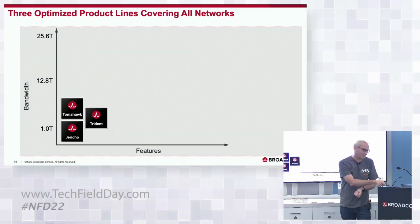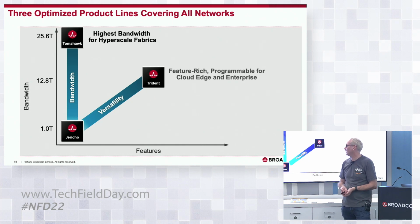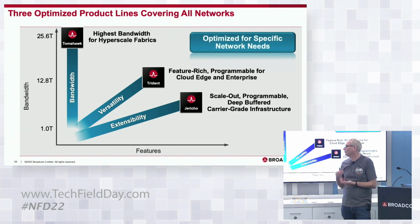Okay. We build three optimized product lines. Tomahawk for the highest bandwidth for hyperscale fabrics. The chip I'm going to talk about now is Trident, which is feature-rich programmable for the cloud edge and enterprise. And then we have Jericho. Jericho is our service provider chip, which is scale-out buffers, deep buffers, deep queues, and is for service provider carrier grade applications. And we optimize the different chips for the different product lines for different places in the network and needs.